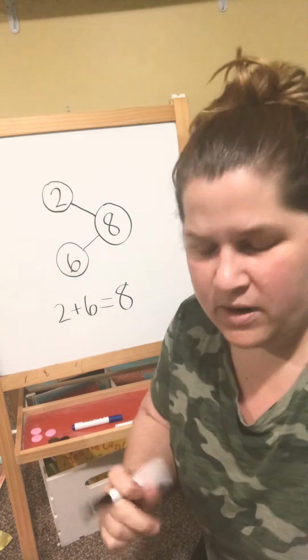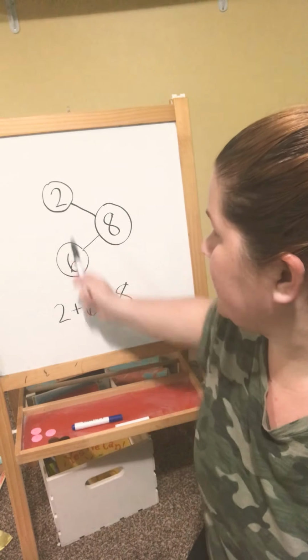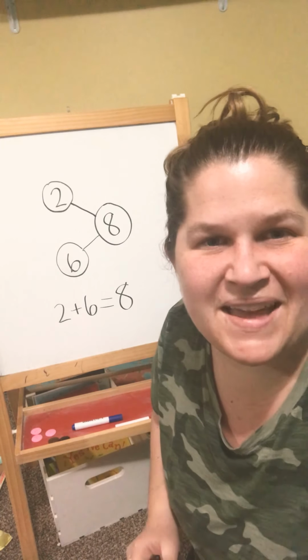I wonder how many other combinations you can come up with that make 8, and how many different number bonds you can create to make 8. And I hope to see some of them.